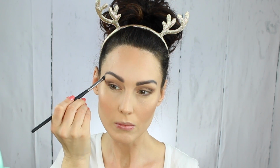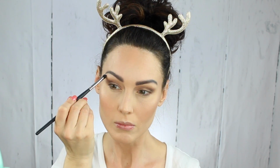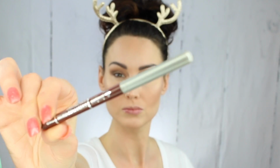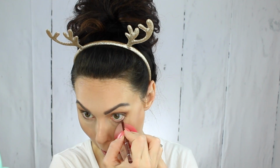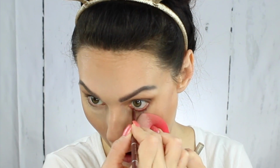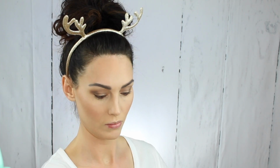So next thing I want to do is take this little brush right here and outline underneath my eyebrow. The next thing I'm going to do is take the Rudolph brush and go inside. I'm going to pull my eyelid down, and what I want to do is, every person has tear ducts. So what this does is you can actually spray this material right here on.